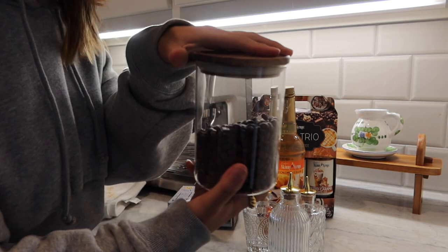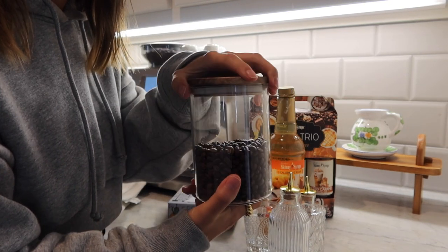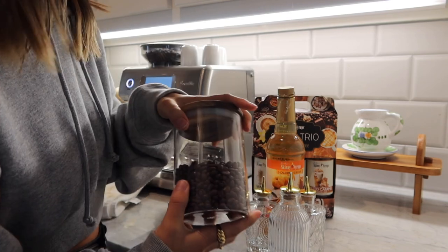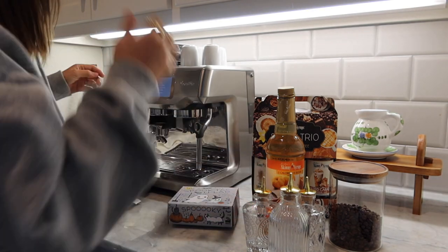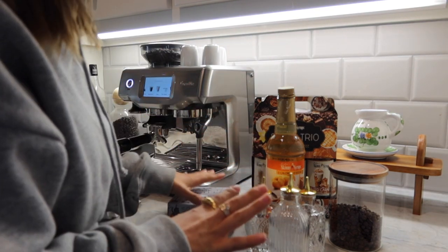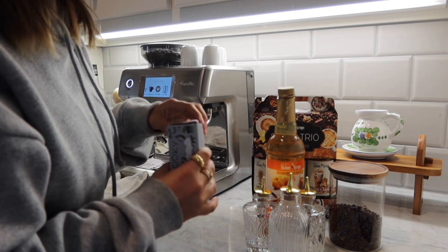Also got a little canister for our coffee beans. I just like the wood top, so that was cute. A little wooden shelf. I'll link all of the stuff below. But I just thought I'd get some things to zhuzh it up.